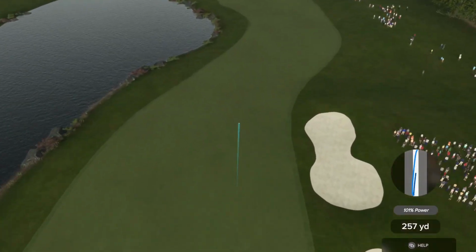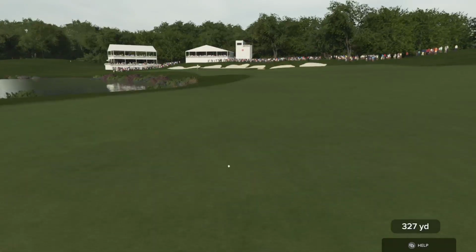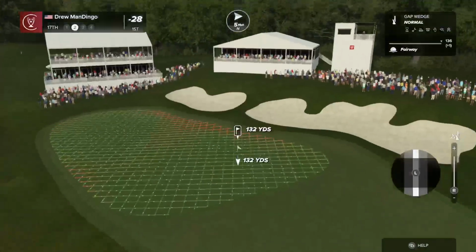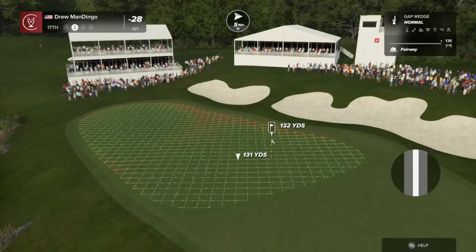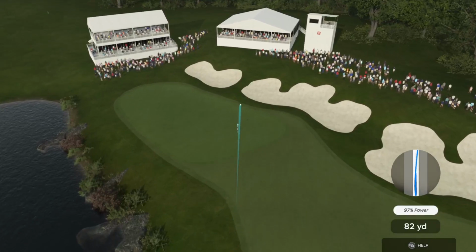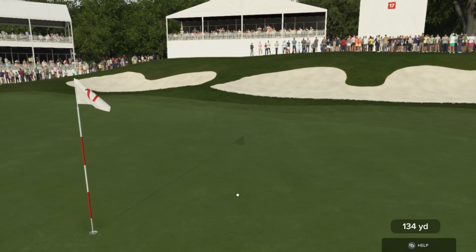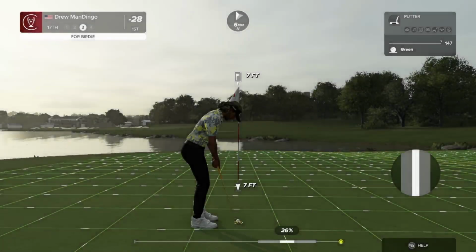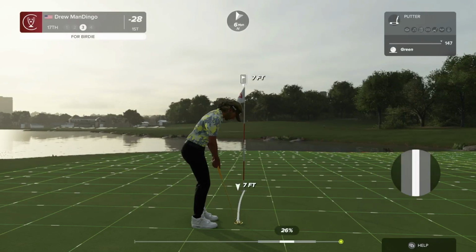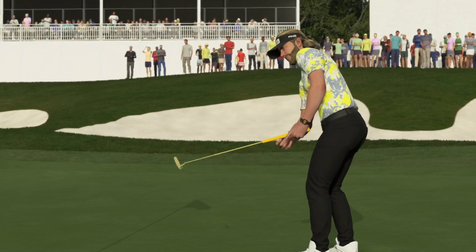Well, this should find the short grass. Playing this one about 130 yards out. That should find the surface. A nice approach shot there. Pin high inside the range. You know what? That deserves a golf clap. Oh, good look at a birdie here. Not a bad line, this. That's inside the range.